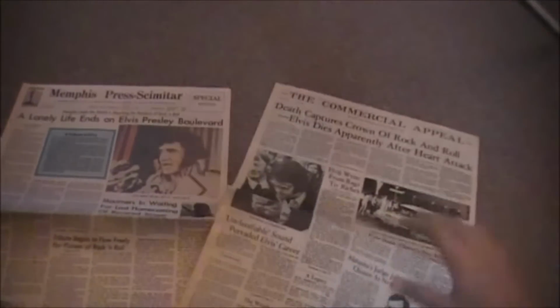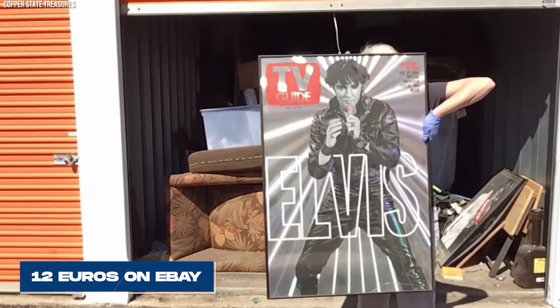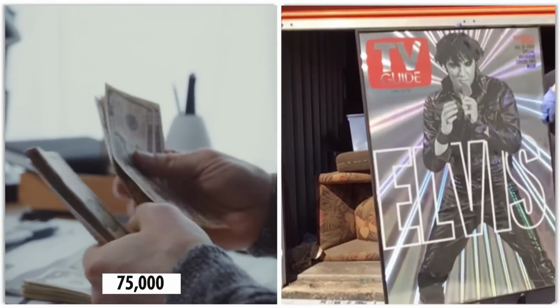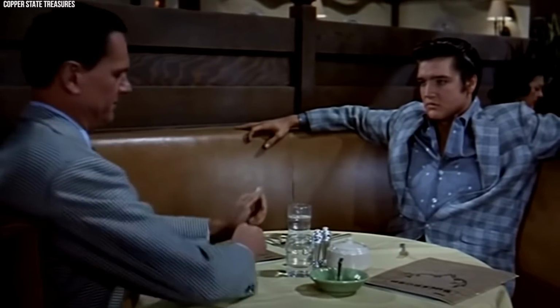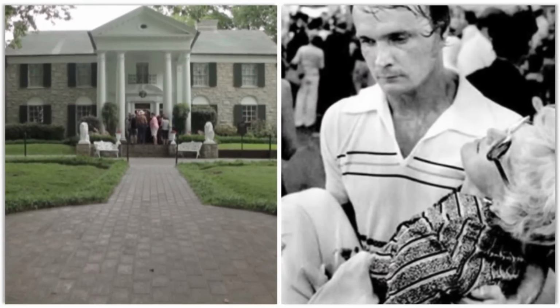Hester had 600 of them, 300 on each side, which was a big deal, and he sold the more valuable ones for €12 on eBay and made a whopping $75,000 in the sale. Elvis's death in 1977 was a massive shock to the entertainment industry. He was found unconscious in his home at Graceland in Memphis, Tennessee.